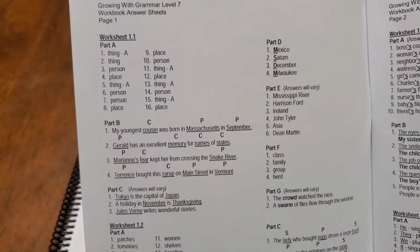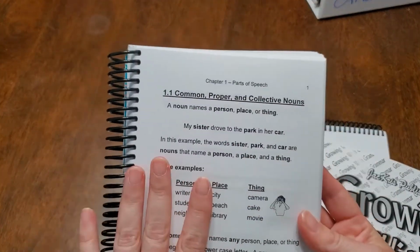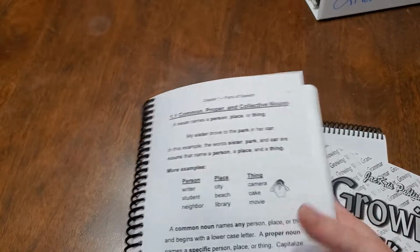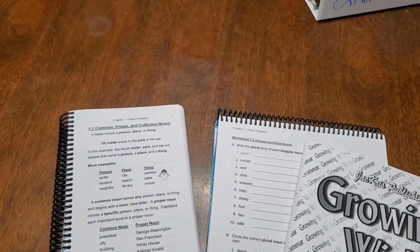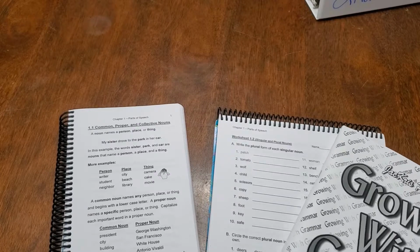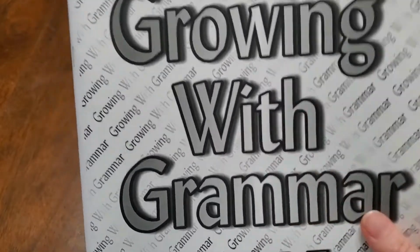Typically, what I do for my oldest, or my now 7th grader, is I let him read this. He reads all of it, and then he starts on the worksheet. And if he has any questions at that point, I will come help. I am trying to teach him to become an independent learner, which helps me because of my 2nd grader. But I'm always there to answer questions, but I want him to be able to teach himself and learn, and then I go back and check all of the answers in here.